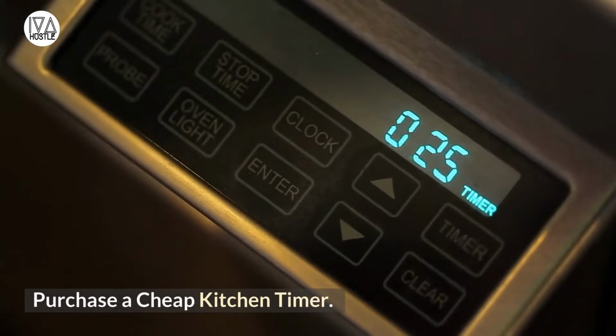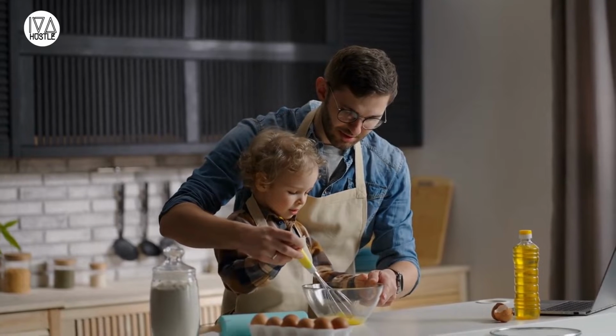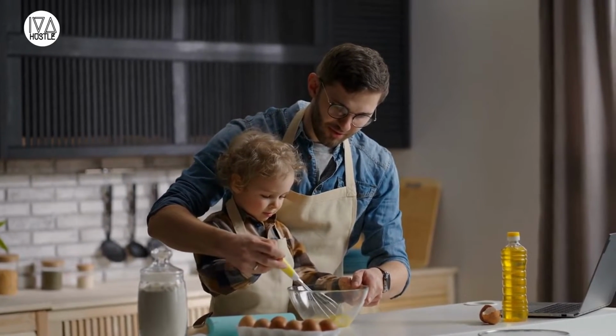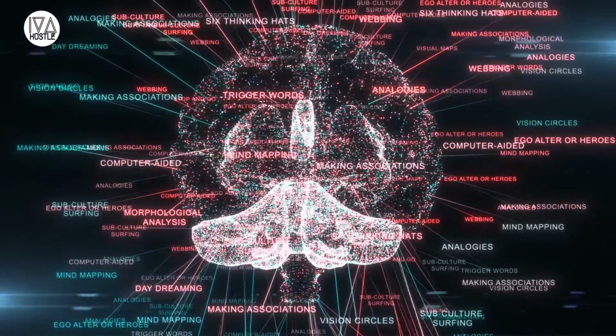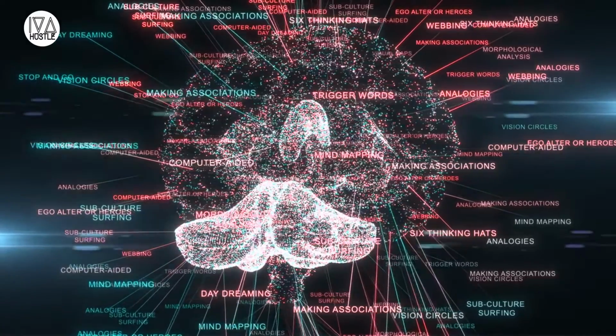Purchase a cheap kitchen timer. Doesn't it sound extremely straightforward? The notion that using a basic kitchen timer will significantly increase your day's productivity is flawed. However, it is a tried and true strategy that has assisted many seasoned experts in completing so much more in a shorter amount of time. You may be familiar with it.